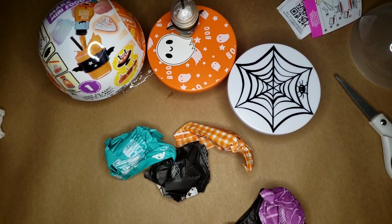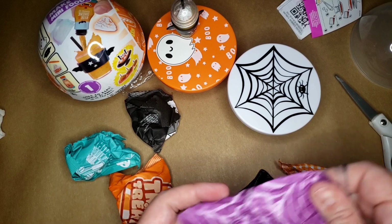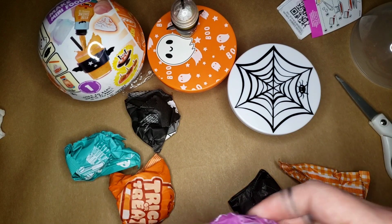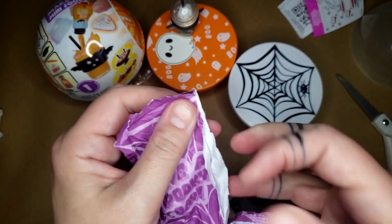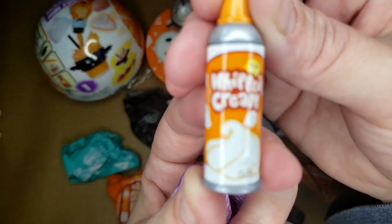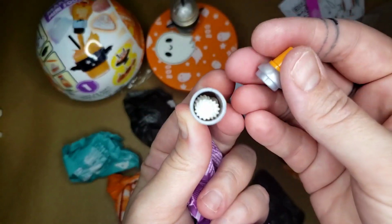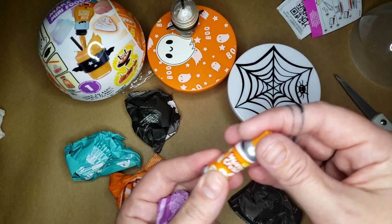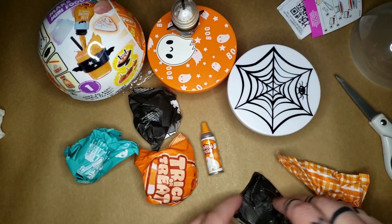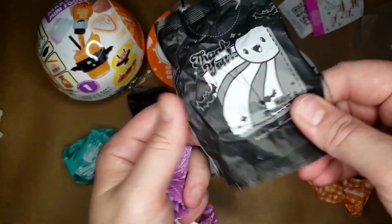So I'm going to get rid of the stuff that we already know what it looks like. Does this one have a utensil? Maybe it doesn't. Maybe there is no utensil. Not sure. This one says have a spooky day again. We have the adorable whipped cream, the tiny kind. Alrighty. We have very cute. Thank you. Have a spooky day.